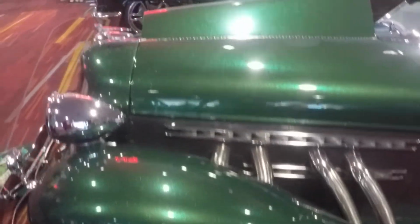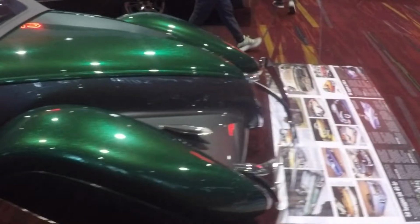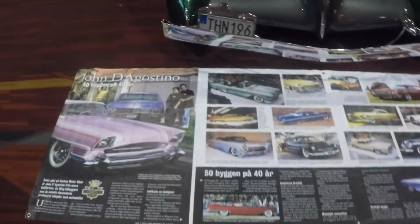Okay, here is a custom build that happened in 1968 that is either based on an Auburn boat tail or is meant to look like an Auburn boat tail.